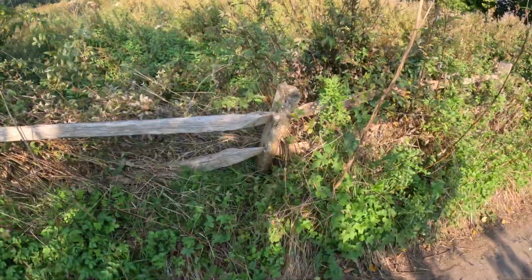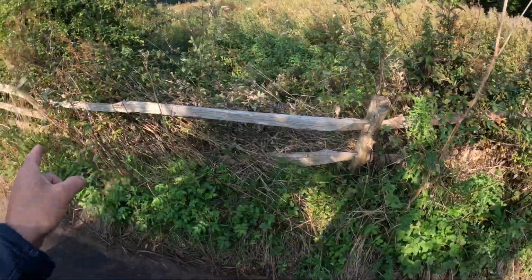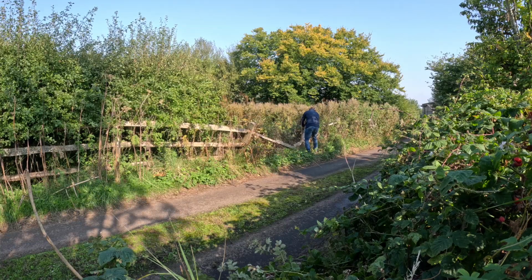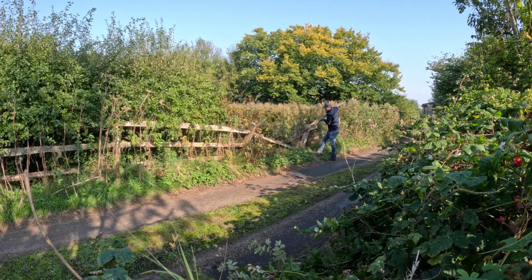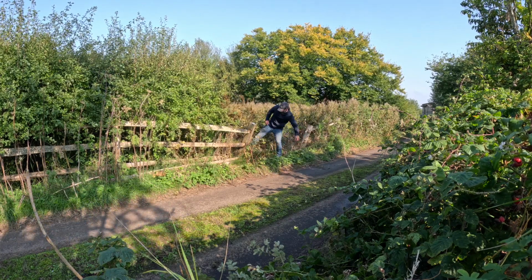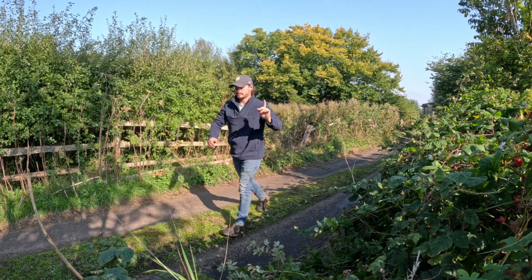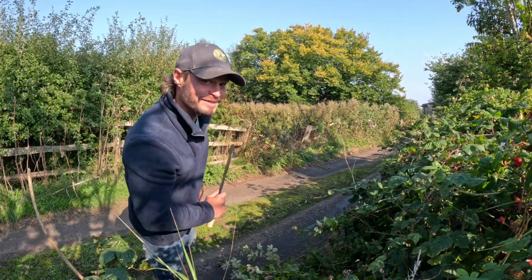So what I'm thinking is, this isn't even attached. I might just remove that section and then we can just put it back later. And then I'm just literally gonna get in there. So then, shall we? Just pop that through. I need a weapon. Don't know if I need a license for that, but it's a bill hook.